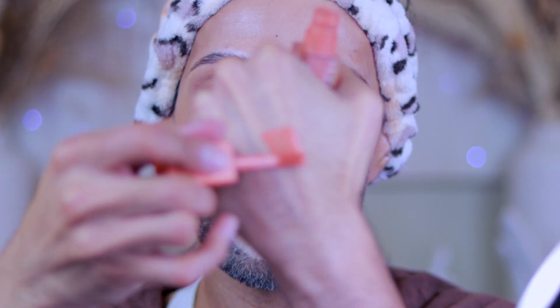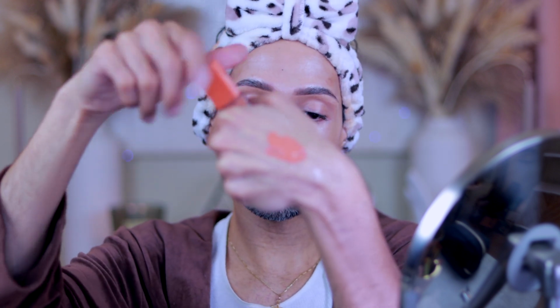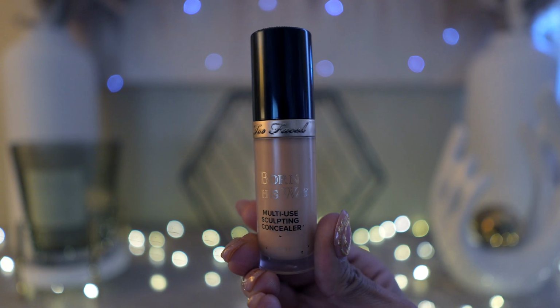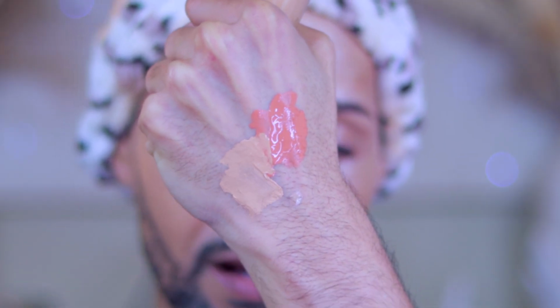I'm kidding. But what I'm gonna do here is actually put a little bit on the back of my hand. This is what I personally like to do because I like to create my own corrector. So I grab enough because the brush is gonna soak up a lot of the product. So this is what it should look like on your hand. And then what I'll do is take my current concealer of choice. I do currently use the Too Faced concealer, and I'm gonna go ahead and put it right near it, so that way I can make my little cocktail.